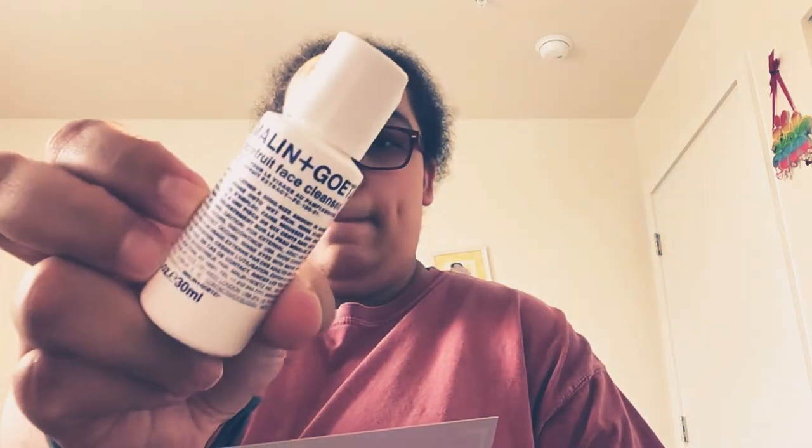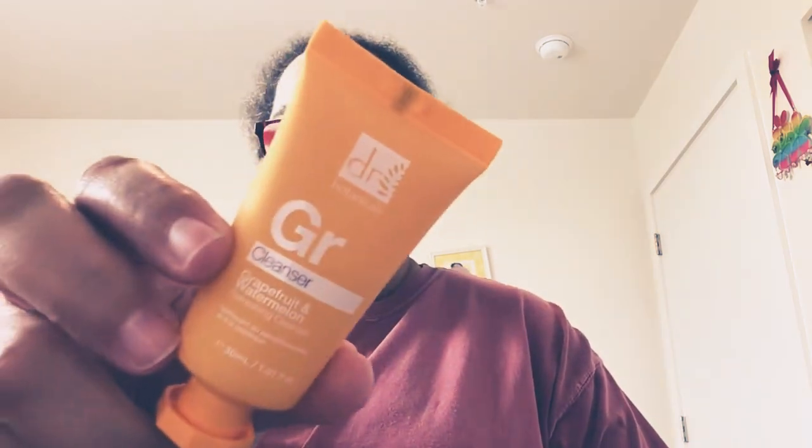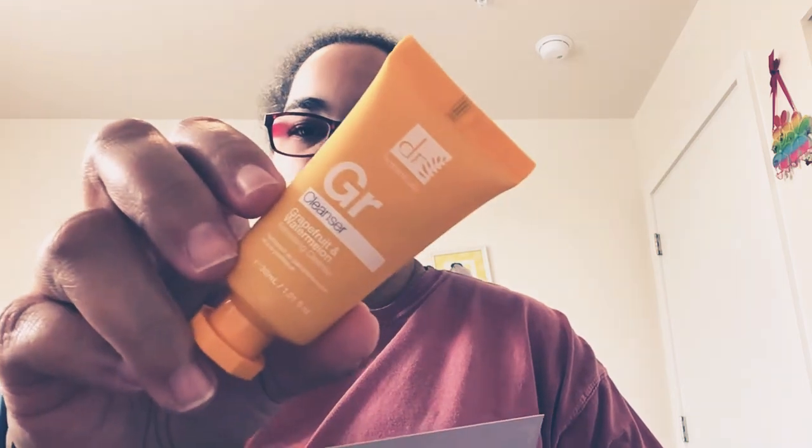This is a grapefruit face cleanser. Not very cute packaging. Anyways, this is full size, $38. Next is, oh, sorry, just got home. Another cleanser. This is a grapefruit watermelon, the same one I had in the lotion. Not the flavor, the scent or anything, but the same brand. Anyways, this is full size, $9.99. So that's what that is.